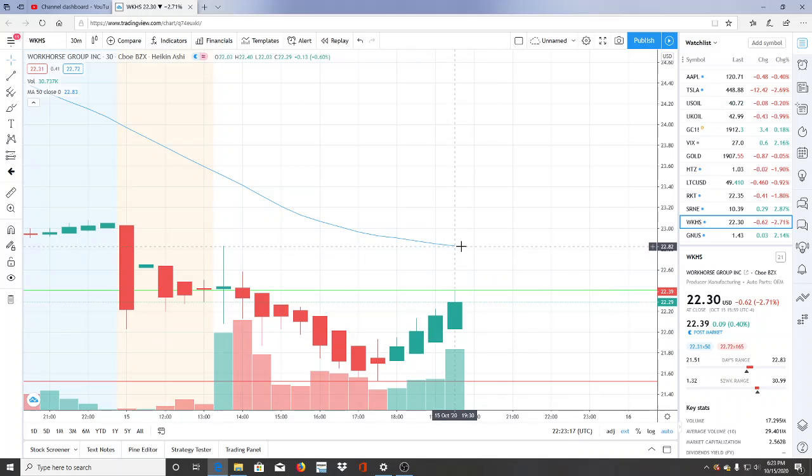Now, the 50-day moving average is so important because it lets us know on what side of the chart we're in, and the 50-day moving average is 22.83. I'd write that down. Very important number that lets us know on what side of the chart we're in. Are the bears taking over? Are they taking control? Or are the bulls controlling this chart? So 22.83 is the 50-day moving average.